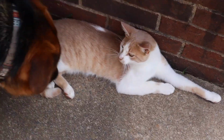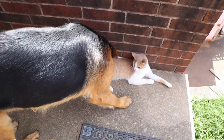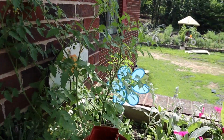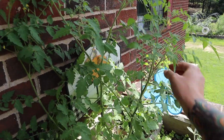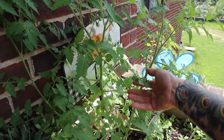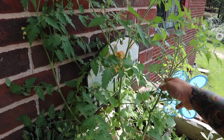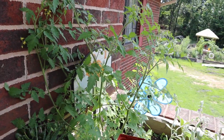Hey, Gary. Bear, be sweet. Y'all see my little volunteer tomatoes by my front door? These grow here every year. They're these little red cherry tomatoes. I don't know where they originated, but every single year I have plants that grow right by my front door.